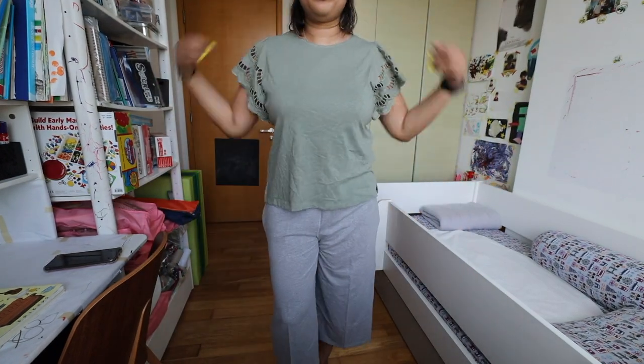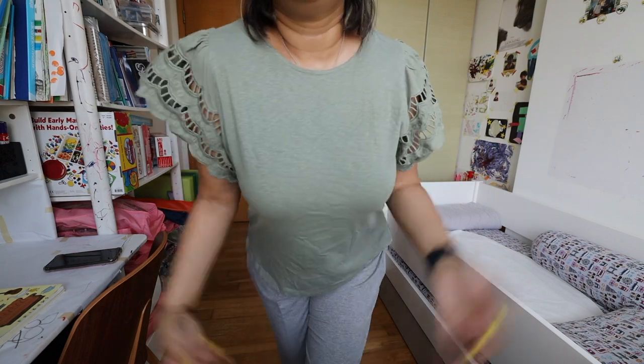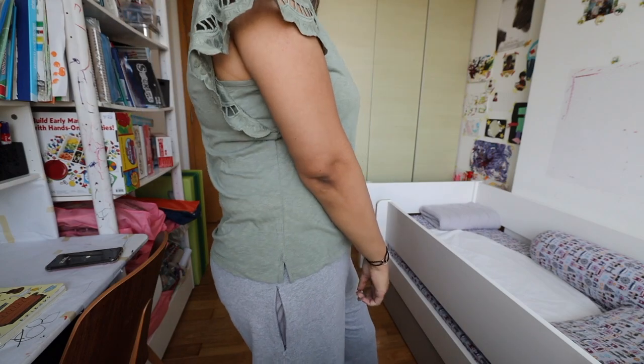The sleeves make it look a little bit more ladylike than I would usually like it. It's nice. I just expected it to be of a better quality, but I would still get a good amount of use out of these.